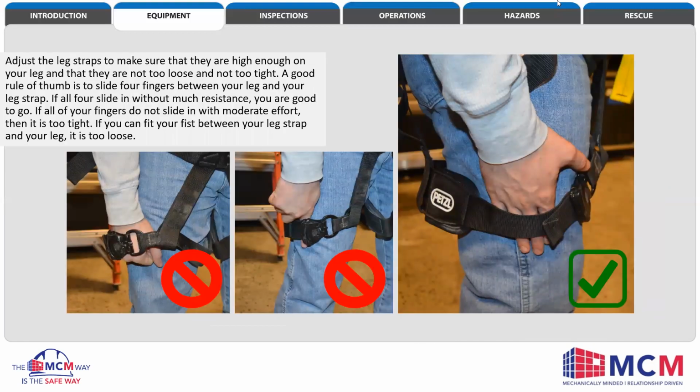Adjust the leg straps to make sure that they are high enough on your leg and that they are not too loose and not too tight. A good rule of thumb is to slide your 4 fingers between your leg and your leg strap. If all 4 slide in without much resistance, you are good to go. If all of your fingers do not slide in with moderate effort, then it is too tight. If you can fit your fist between your leg strap and your leg, it is too loose.